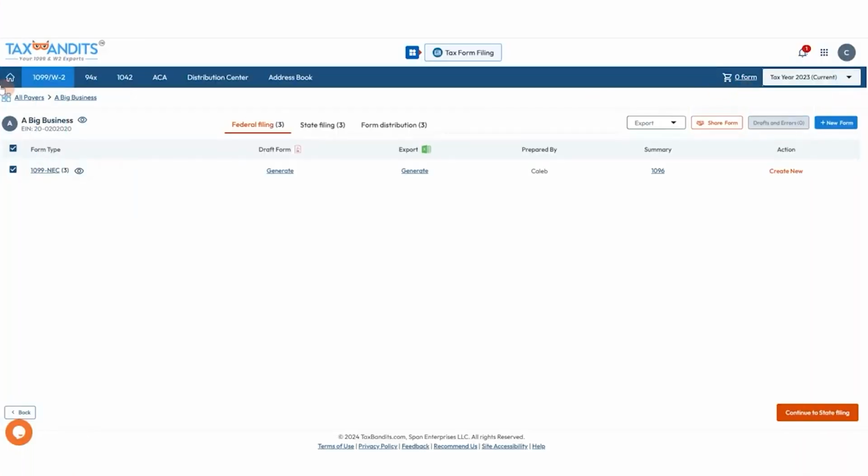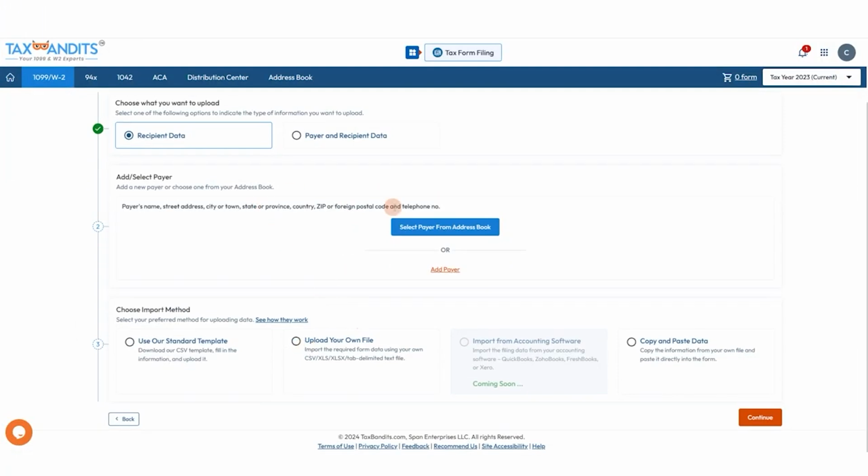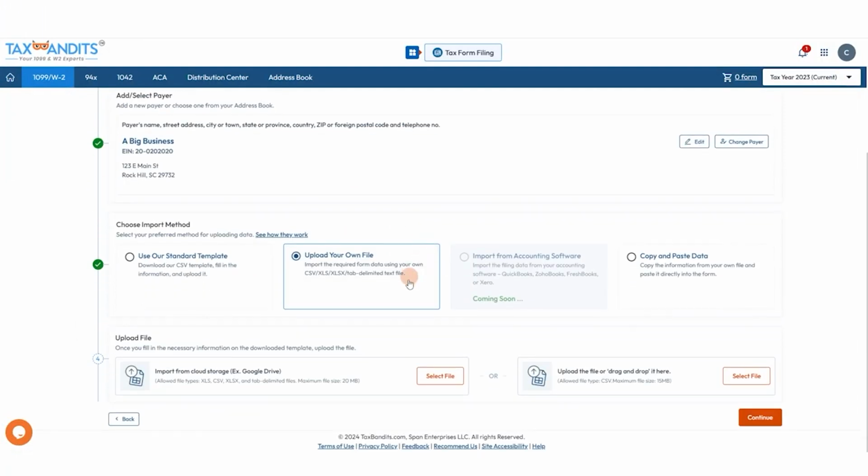For now, I'm going to go back and show you how to bulk upload from your own file. So here, if you want to import from a Google Drive file, for example, you would hit select and log into your Google account and then find that file. Over here, you can just drag and drop any CSV that you have that has the appropriate information and carry through with that fixing errors process I just showed.